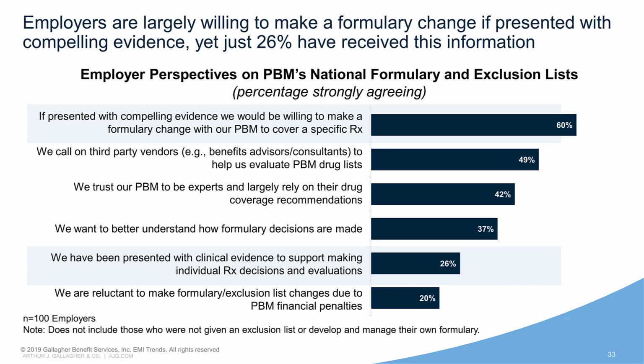This is an interesting perspective from employers. It's predominantly on the prescription side. Obviously, PBMs manage the medical benefit a little bit, as I showed you earlier. But essentially, employers, and the top bar here says, if presented with compelling evidence, they would be willing to act or be willing to make a formulary change with our PBM to cover a specific prescription drug.